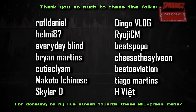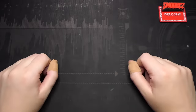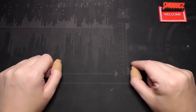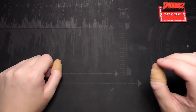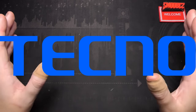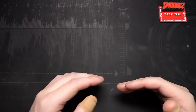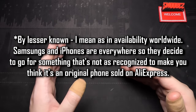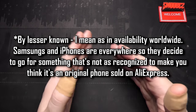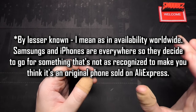And yeah, of course, what I'm looking at is another cheapo phone from AliExpress. There is a weird name attached to it, but it's also a phone that's ripping off a phone from a company called Tecno, which I have heard of before, but I haven't taken a look at any of their phones. And it's just weird to see that a cheaper brand is being knocked off. Unlike Samsungs and iPhones and all that sort of stuff, now they're knocking off more lesser known brands because Tecno is quite popular in India.